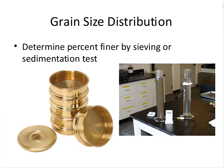For grain size distributions, you probably remember this from your soils class, where we determine the percent finer by a sieving or sedimentation test. We pass soil through several sieves that are grading smaller as we go down to a pan at the bottom. The different soil grains are sorted by size, and then we weigh these sieves and determine the relative proportion of that grain size.